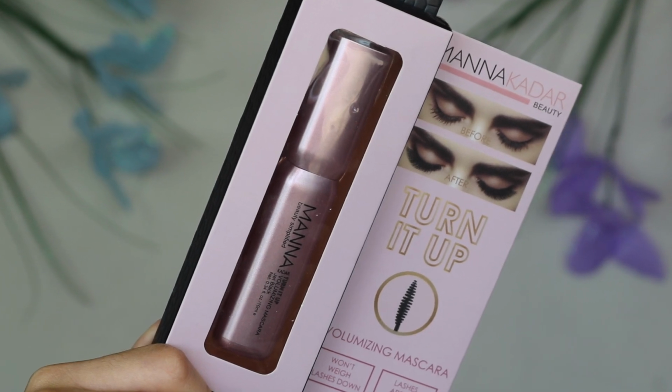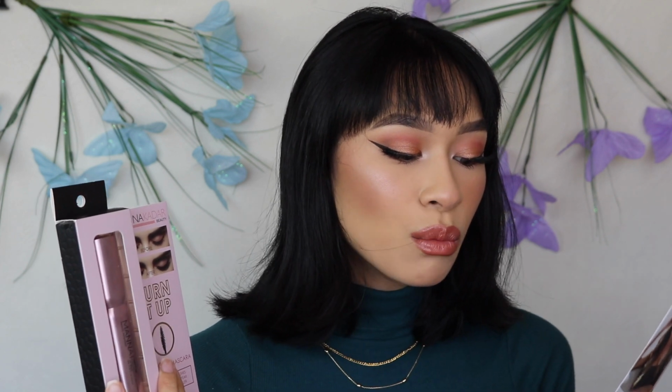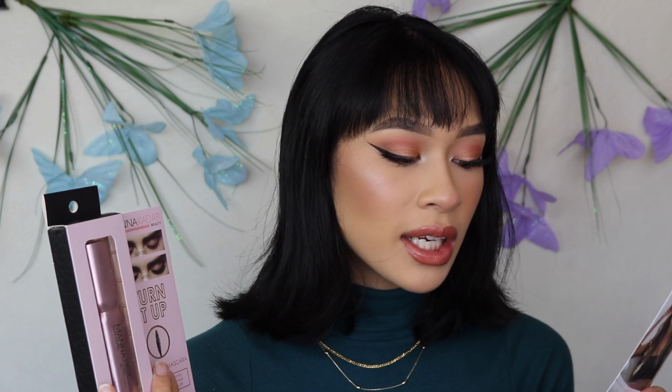Finally, we have the Turn It Up Mascara, which retails for $29. This is a rich, creamy, long-wearing mascara that won't dry out your lashes or cause flakes. The custom wand reaches every part of the lashes, keeping them separated, defined for a perfect flutter with flair. This is a product that I feel like was not my favorite out of everything that was in this bundle. I think that for $30, that's a very steep price point, and as somebody who has tried a handful of high-end mascaras and a lot of drugstore mascaras, I personally feel like this quality is not worth $30 for me.